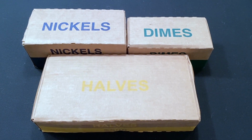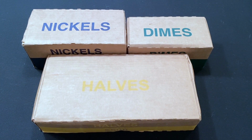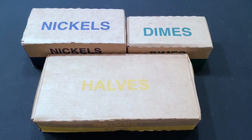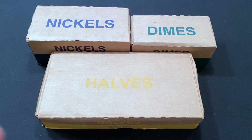So this time when I stopped by the bank, I branched out. I got a box of dimes. I've never done a box of dimes before. I've done a few customer wrap rolls, but never a whole box. We have a box of nickels, which we will use to continue filling our book, and a box of halves.